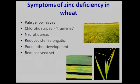The other thing is that zinc deficiency in a more subtle way can actually reduce stem elongation, so the plants become a little bit shorter, and the leaves, as they're appearing, are actually much more closely bunched together. And if you get zinc deficiency developing later during stem elongation and into flowering, it can actually cause poor anther development and reduce seed set. And if that's occurring, you actually may not notice it if those symptoms don't appear.